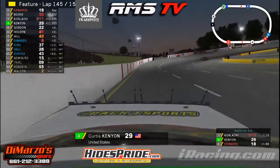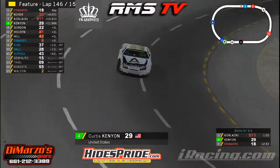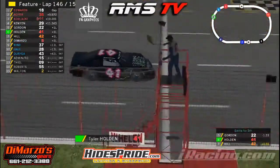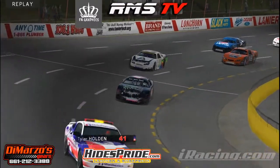Oh, we have a caution. And that saved those guys, keep them on the lead lap. Looks like it might be Tyler Holden here. Holden going slowly here. Let's look at the replay and see what we have.